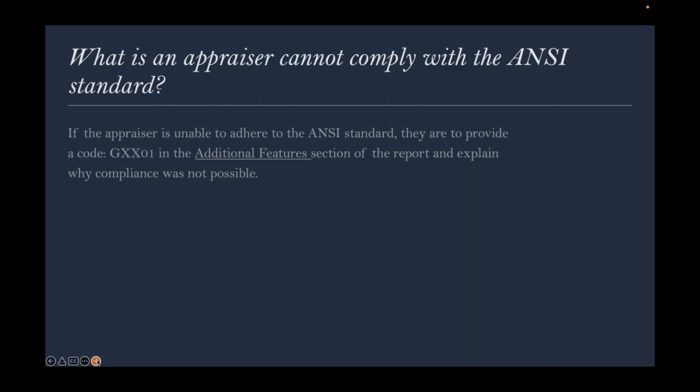It's a GXX01 code, and then explain exactly why compliance was not possible. Again, putting that into the specific area, the additional features, allows it to be scrubbed in the UCDP portal, and whatever needs to be done, data from that is there.